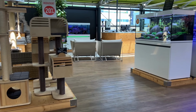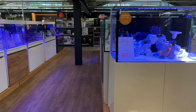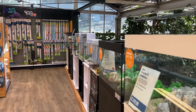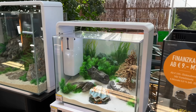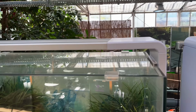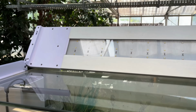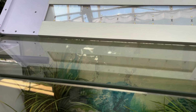But then on the right hand side, you can see some different saltwater scapes, freshwater scapes. But there is a tank that I really think is cool here. And that's this one, this line right here. You get some of the benefits of rimless, but with the all-in-one. So like here's the light. See how it kind of does that? It still has a glass top. I think that's a smart idea.